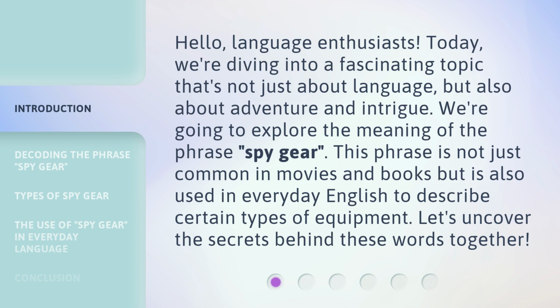Today, we're diving into a fascinating topic that's not just about language, but also about adventure and intrigue. We're going to explore the meaning of the phrase, spy gear. This phrase is not just common in movies and books but is also used in everyday English to describe certain types of equipment. Let's uncover the secrets behind these words together.